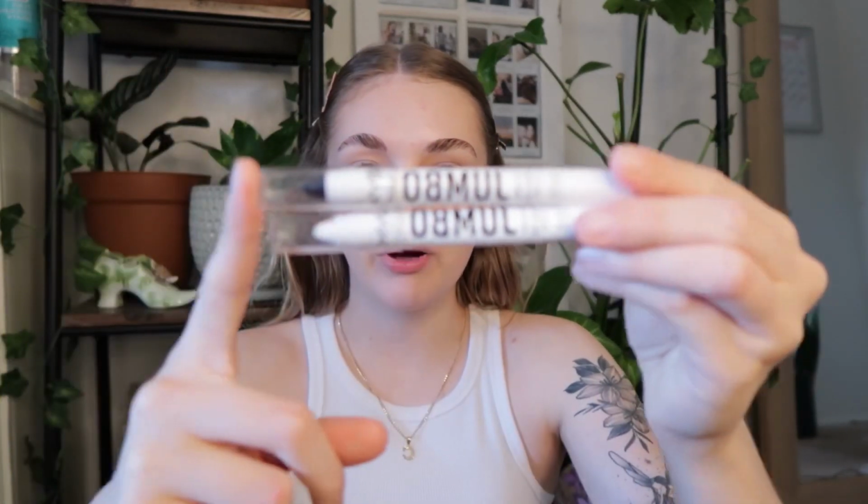So I use these two colors. They're the NYX Jumbo Pencil, I believe. Yeah, and I use these two. I only use black or white. It just depends on which I'm feeling more. Like today I'm wearing a white shirt and my fun little flowy pants, so I think I'm gonna go with white. It just depends on which one I'm feeling, which one would look good.